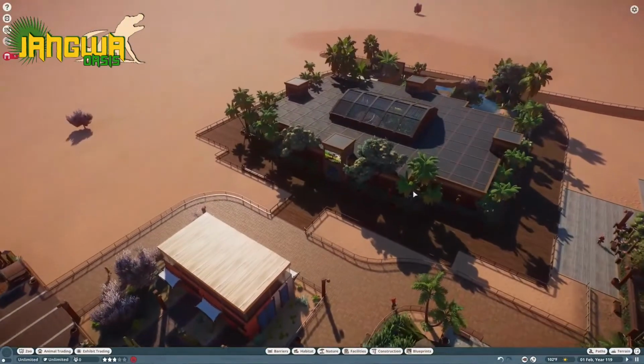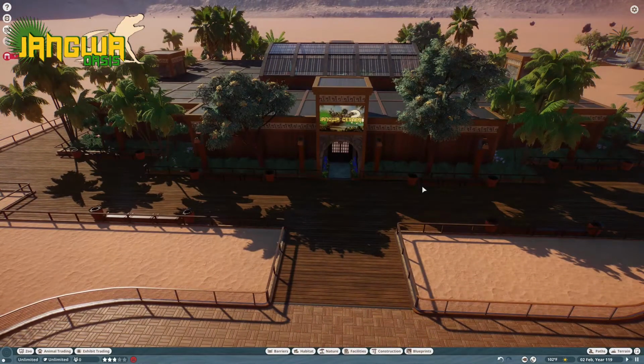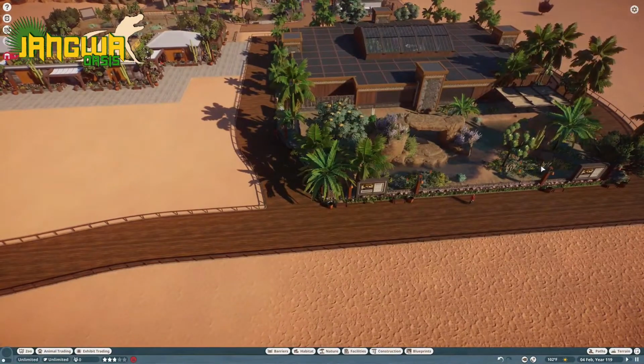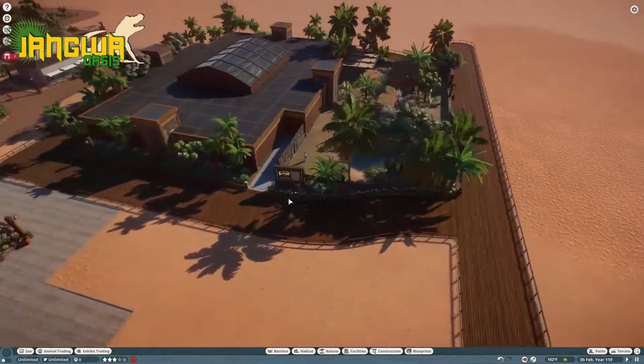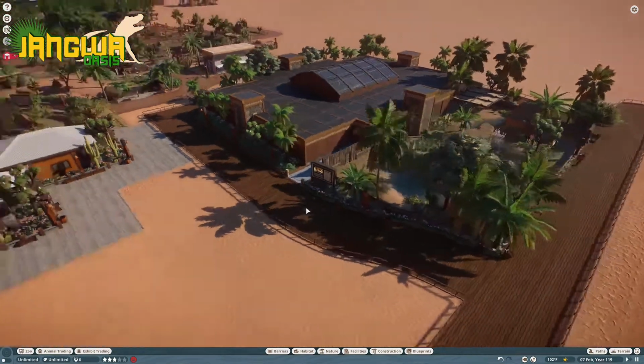But yeah, that's pretty much all I got for you guys. As soon as this real-time part ends, you will get a speed build of just the construction of this habitat here. And then after that, we'll get some cinematic shots. And that'll be it.